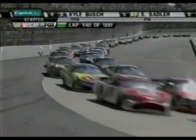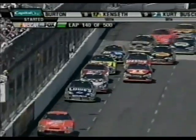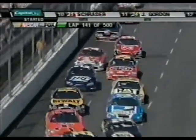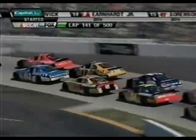27 cars on the lead lap. The first 2 are Chevys, Stewart and Johnson. And then a lap car, and then Casey Kahne's Dodge. There you see Jeff Gordon in that 24 car. He's about to crack back into the top 10. This is a battle for 10th with Kenny Schrader in the 21 car.